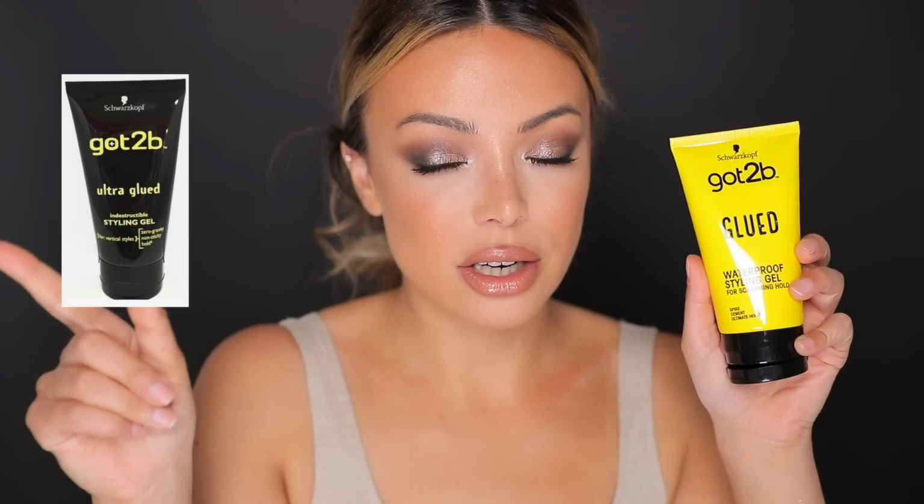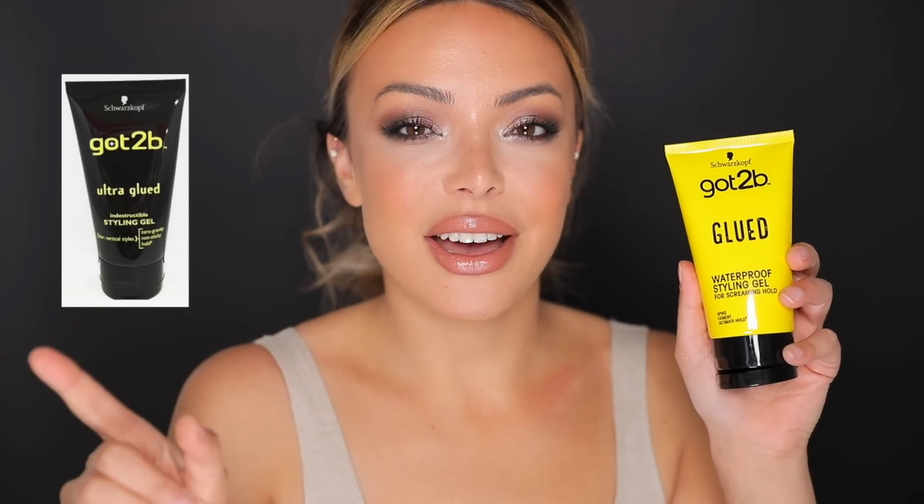This product. This is the Got to Be Glued Waterproof Styling Gel for Screaming Hold Spike Cement Ultimate Holds, which is what you want to have if you want to keep everything up. I am a fan of the bushy brow, but the thing is I don't have bushy brows and it's really hard for me to create bushy brows if you don't have a lot of hairs going on. It's waterproof as well. This comes in another tube, which is, I will pop it right here. And it's, I think, the Ultra Got to Be Glued. And that one is not waterproof and this one has a stronger hold.